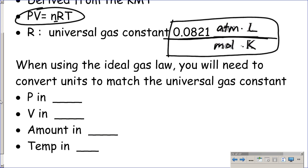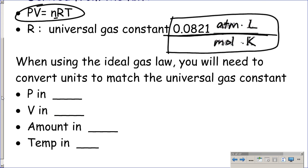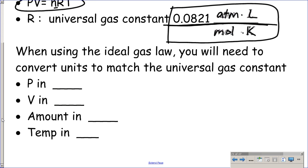But with the ideal gas law, you don't get to pick your units. The units are given to you. They are given to you in the gas law constant. So your units must match that, or you're not going to have the correct answer. You're not going to cancel out. So pressure must be in what unit? Atmospheres. Volume must be in what unit? Liters, amount, moles, and temperature, Kelvin. Okay, so let's do an example practice problem with this. The units of the R value, the universal gas law constant, guide you to what the other ones must be, and so you can cancel them out.